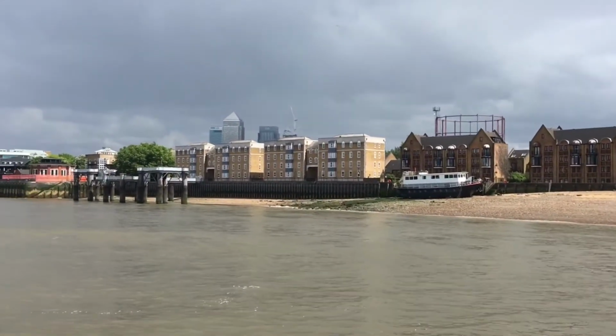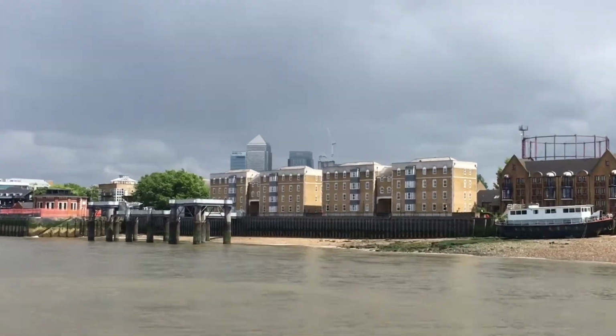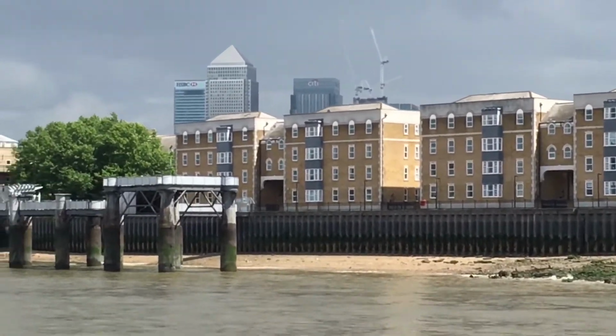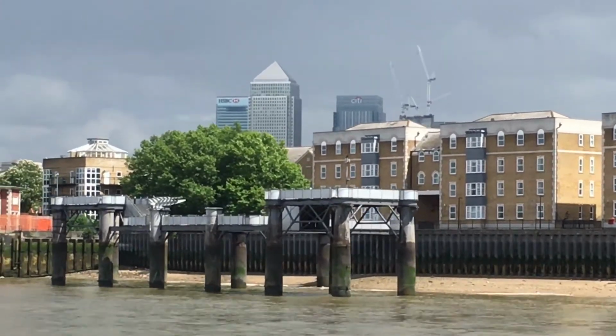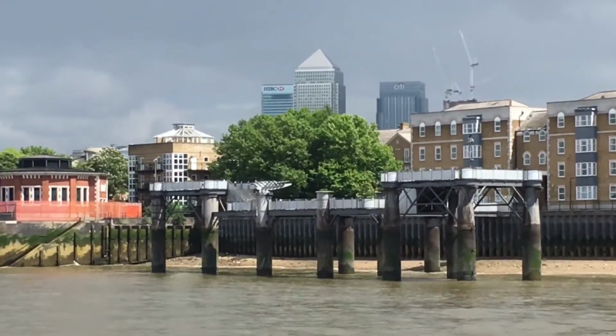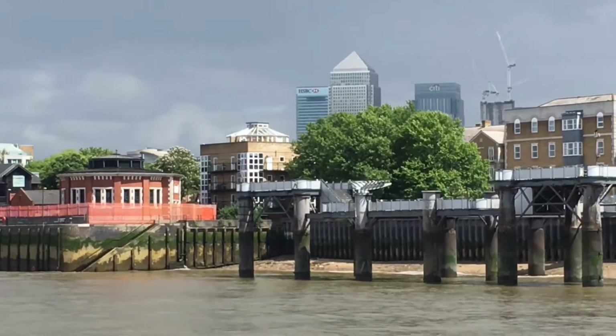Let's see all those tall buildings. That's the Canary Wharf complex. I'll be speaking about that very shortly. But it's to your right at the moment. When we actually pass those buildings, they'll be to our left. And that should give you some idea of how the river twists and turns.